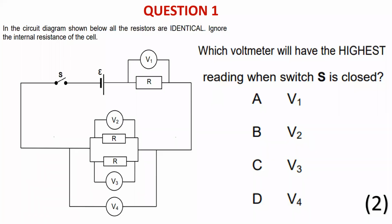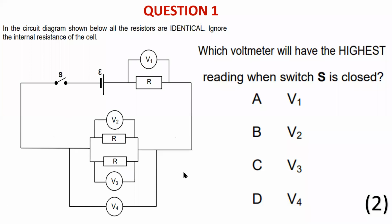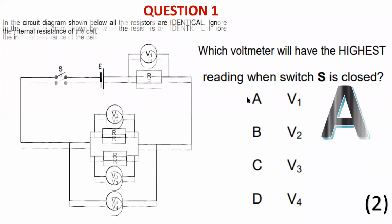Question 1, we have this kind of circuit, and they ask which voltmeter will have the highest reading when switch S is closed? This is our question. In a parallel combination, if you have a current coming in this side, they are sharing current. If they are sharing current, of course, they are getting less current than this resistor, less than that resistor. Because of that, V1 has the highest reading.